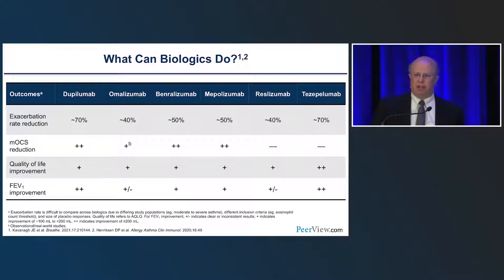So what do these biologics do? We're not going to review each of these in detail, but suffice it to say that they are all very comparable in their ability to reduce the rate of exacerbations compared to placebo-treated patients when added on to conventional therapy. The magnitude of that effect ranges from about 40% reduction to about 70% reduction.